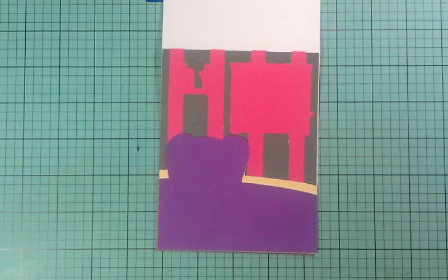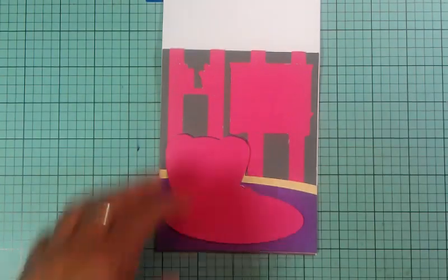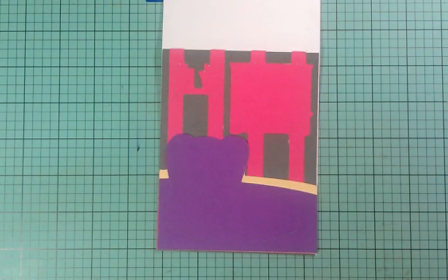Okay, so that's the 3rd layer. There's a lot of layers to this card. Here goes the other layer. So this layer I want to tape too.